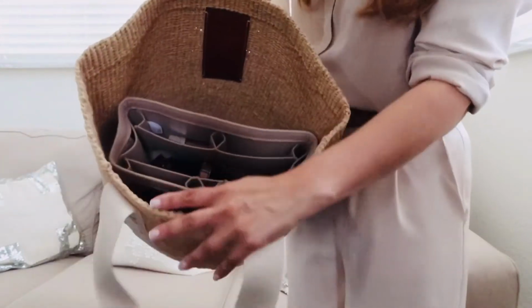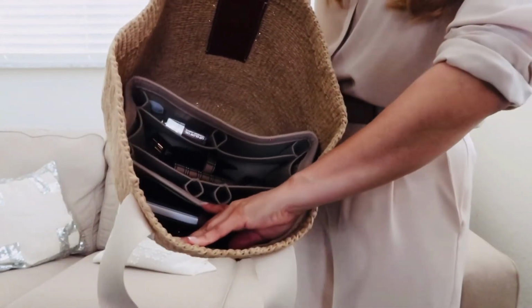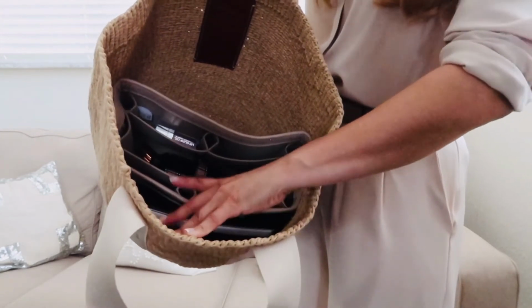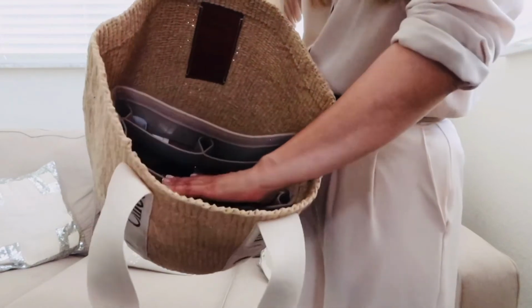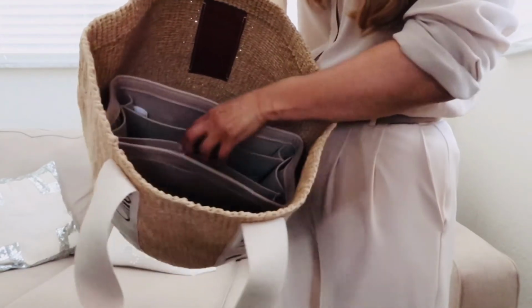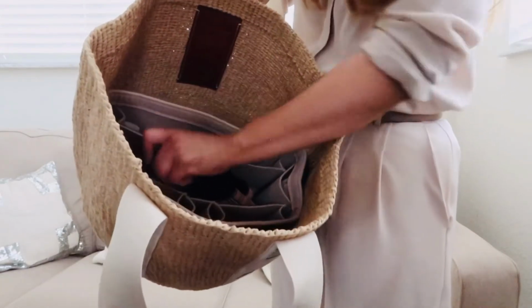And then the inside, there's a lot of space, as you can see. I have my organizer that I usually use for my Saint Laurent canvas bag, my Rive Gauche, because I like to have things very organized, just kind of easily accessible. I have my Burberry wallet in here. I have my makeup and things like that.